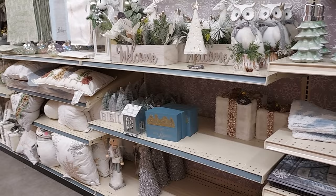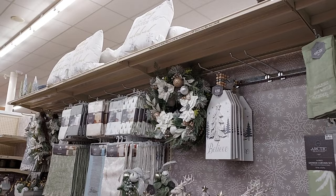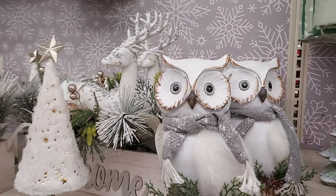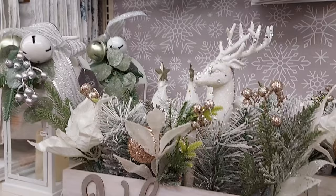I know there's a lot of people that probably love to decorate with this stuff. So if you're looking for this kind of stuff, then Big Lots has got some pretty stuff. Now, I don't personally decorate with these colors because y'all know me. I love my flashy colors, my reds, greens, silvers, burgundies, colors like that. Sometimes I use gold, but I just like those bright colors.